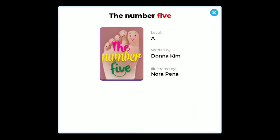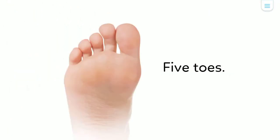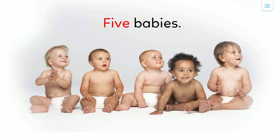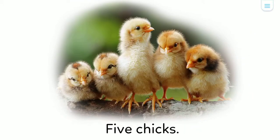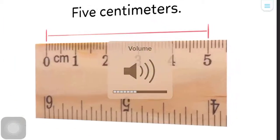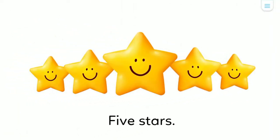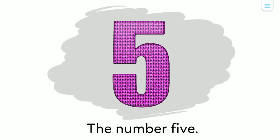The Number 5, written by Donna Kim, illustrated by Nora Penna. 5 fingers. 5 toes. 5 babies. 5 chicks. 5 strawberries. 5 centimeters. 5 stars. The number 5.